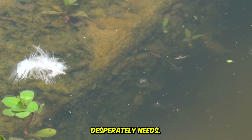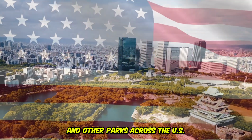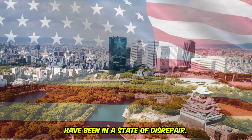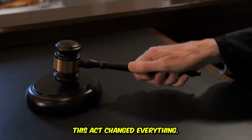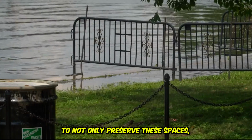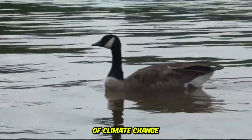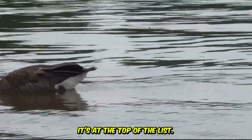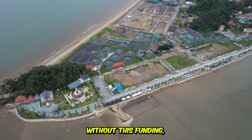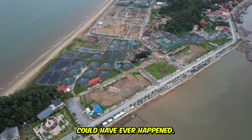Think about this for a moment. For years, the Tidal Basin and other parks across the U.S. have been in a state of disrepair. This act changed everything. Suddenly, there's money available to not only preserve these spaces, but also to future-proof them against the challenges of climate change. And the Tidal Basin? It's at the top of the list. Without this funding, it's doubtful that such a large-scale project could have ever happened.